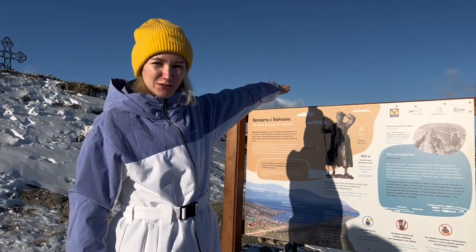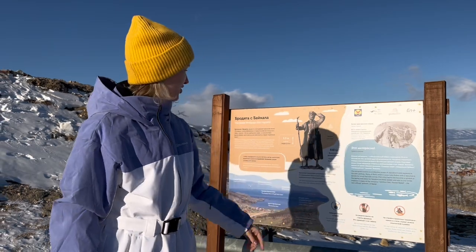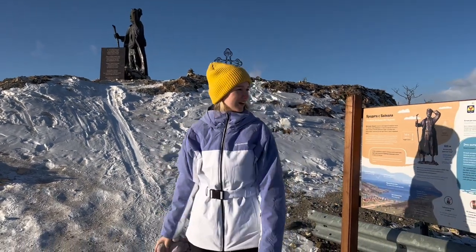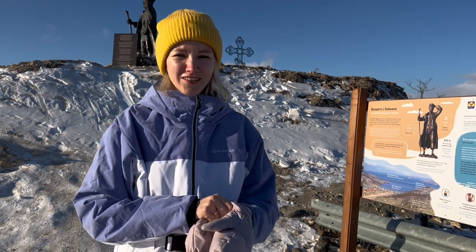First time I see this beautiful Baikal lake. It looks amazing, and we're probably gonna see the ice too. And this is the Baikal Brodyaga. You can see him over there. We just climbed this little mountain, and it was my first hiking experience here. It was amazing. Almost fell.